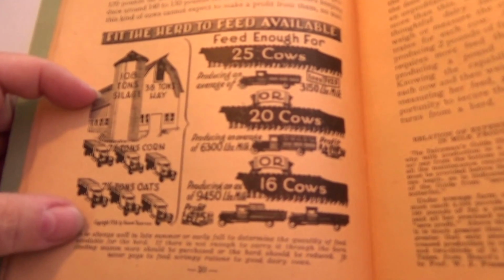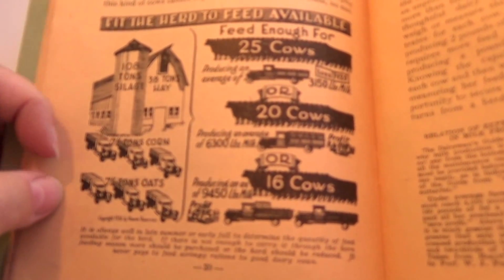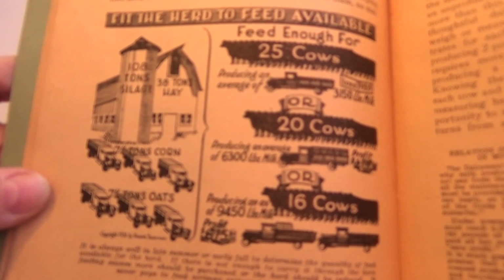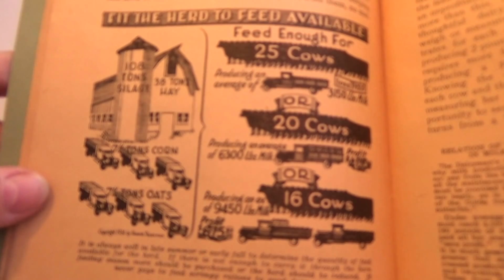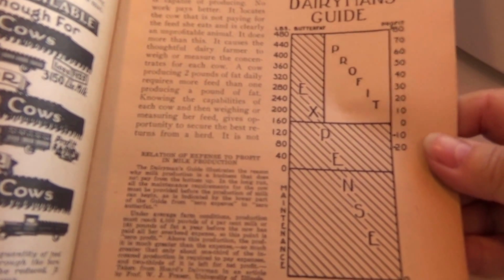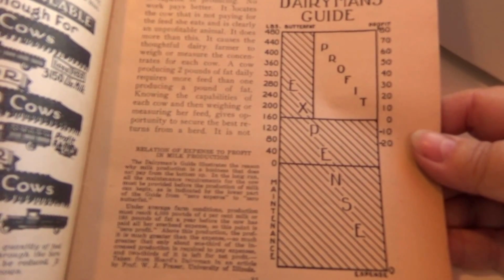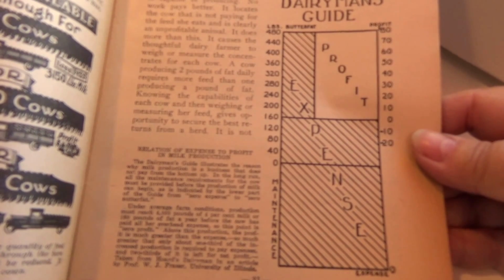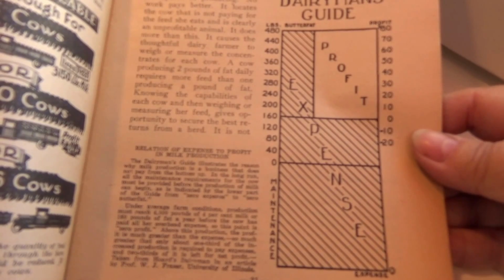Okay. The copyright of this little advertisement is 1934. Look at that. Can you imagine that? They even have a copyright of the commercial. Advertisement. Okay, Dairyman's Guide. There you go. Testing. Relations of expense to profit in milk production. There you go.